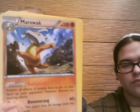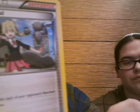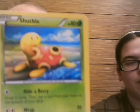And that's the rare in this pack. I've actually been lucky enough to pull two rares in one pack before. Last Special: draw a card for each of your opponent's benched basic Pokemon. Benched Basic. Yep. And we got another Shuckle? Don't ever fuckle with Shuckle. And another Dome Fossil Kabuto. Alright.